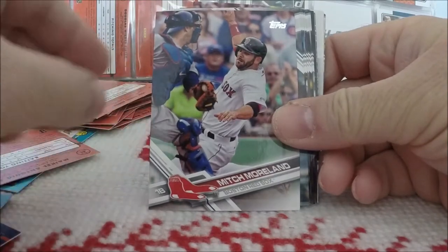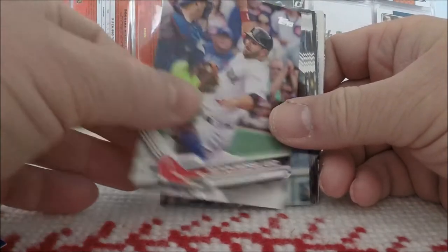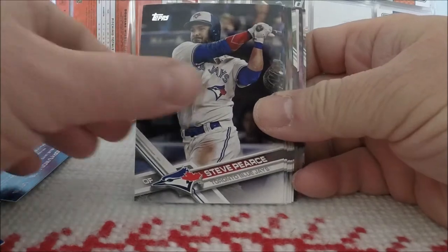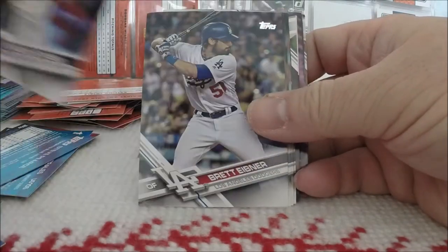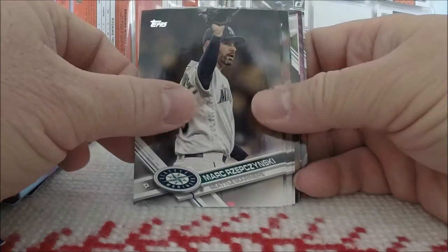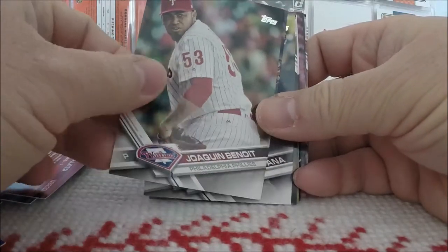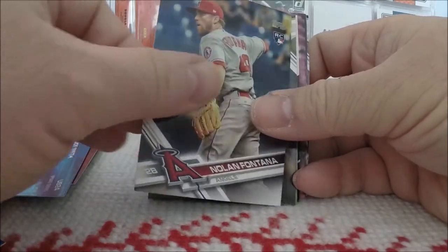Here we go. We got a cool Mitch Moreland card. I like that card, he said, trying to make more piles. Kendrys Morales. Back-to-back Blue Jays. Steve Pearce. We have a Brock Stassi rookie card. Brett Eibner. Mark Repichinsky. Taijuan Walker. Joaquin Benoit. Joe Smith. Nolan Fontana.